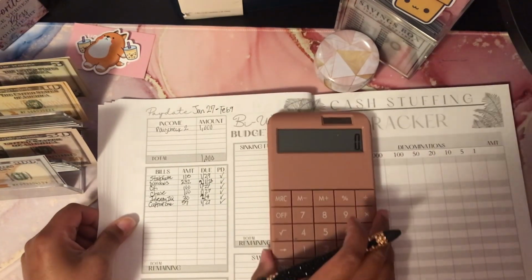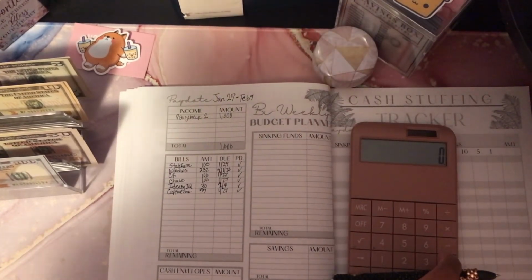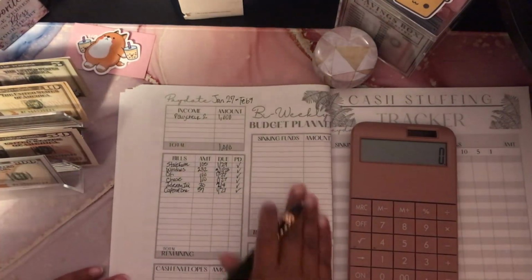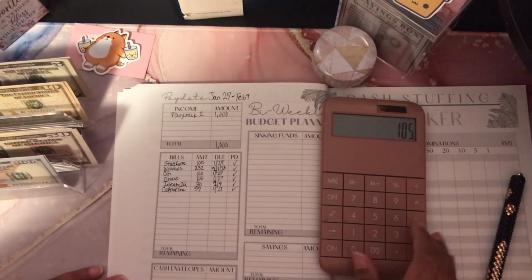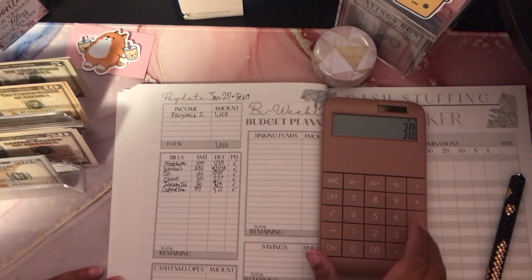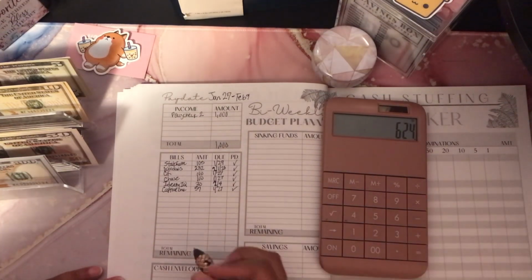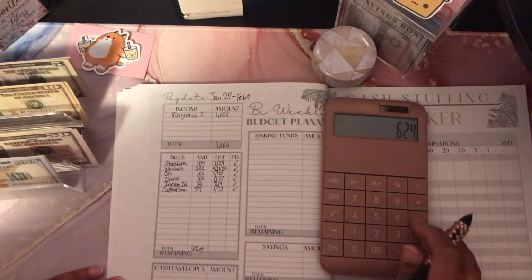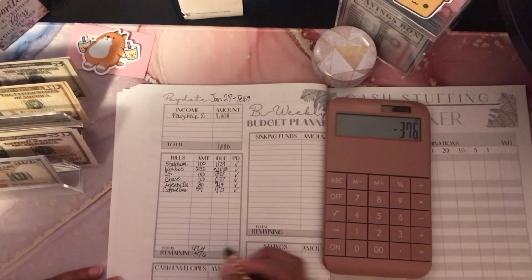So I'm gonna start with $105 for State Farm, plus $232 for my windows, plus $100 for my Citi credit card and $100 for my Chase credit card, $30 for Identity IQ, $57. That is a total of $624. And if I take that minus $1,000, that is $376 remaining.